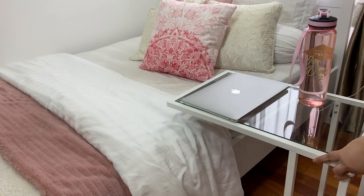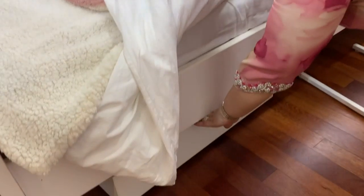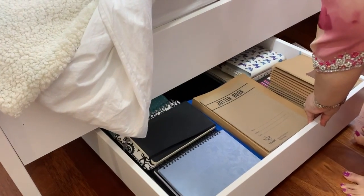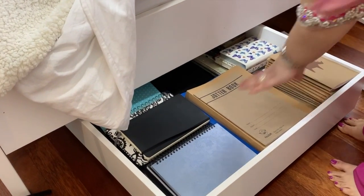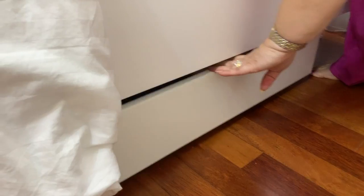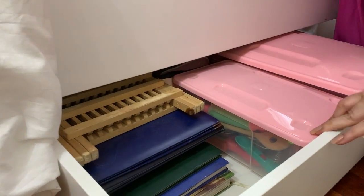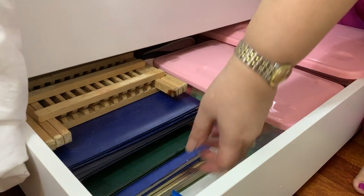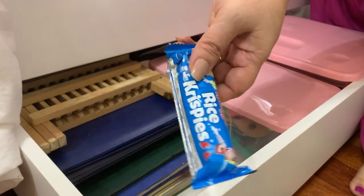Another thing I want to share is something under her bed. These drawers or crates on wheels hold a lot of her things that she doesn't need regularly, like her old notebooks filled with her writing and sketches, and another with her childhood keepsakes. I won't open these because I think these are rather personal. And oh, look, I found her midnight snack here.